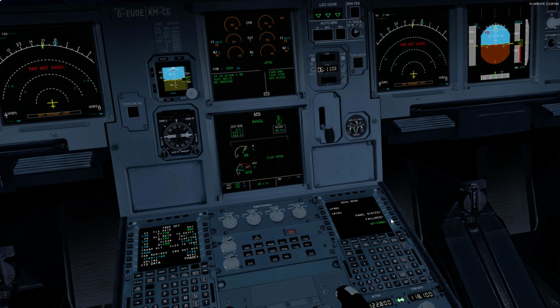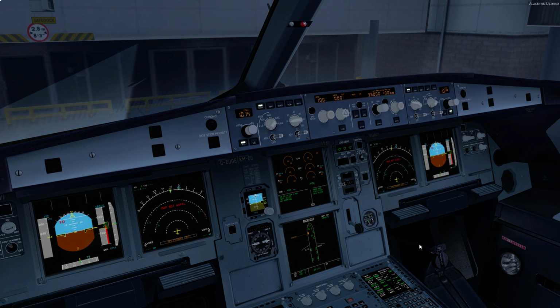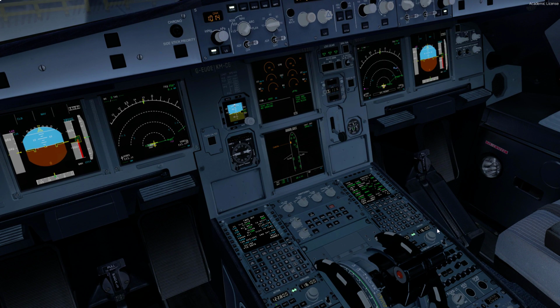So we'll go to the menu, options, external controls, disconnect ground chocks, disconnect GPU. That can come to the flight plan page, and we are done. And RSs are coming in now. Lovely.